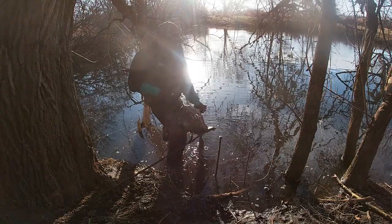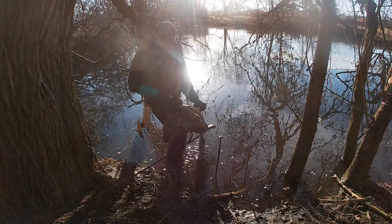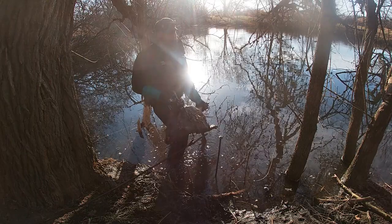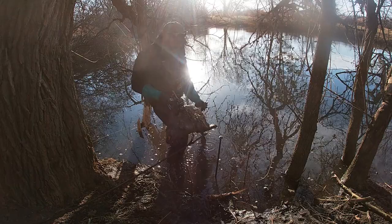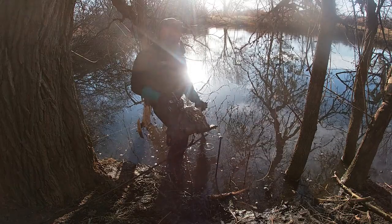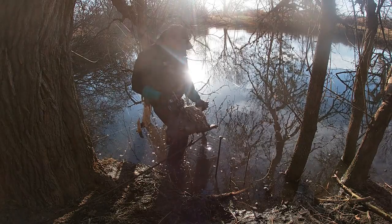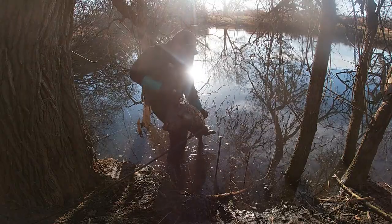This is awesome. So 4 sets, 2 beavers, and 1 incidental. So out of 4 traps, 3 were hit. I'm gonna go pull that other line right now, and then I'm gonna bring back one of them 330s or 2 of them, put on that hut, on that lodge. So stay tuned for that.